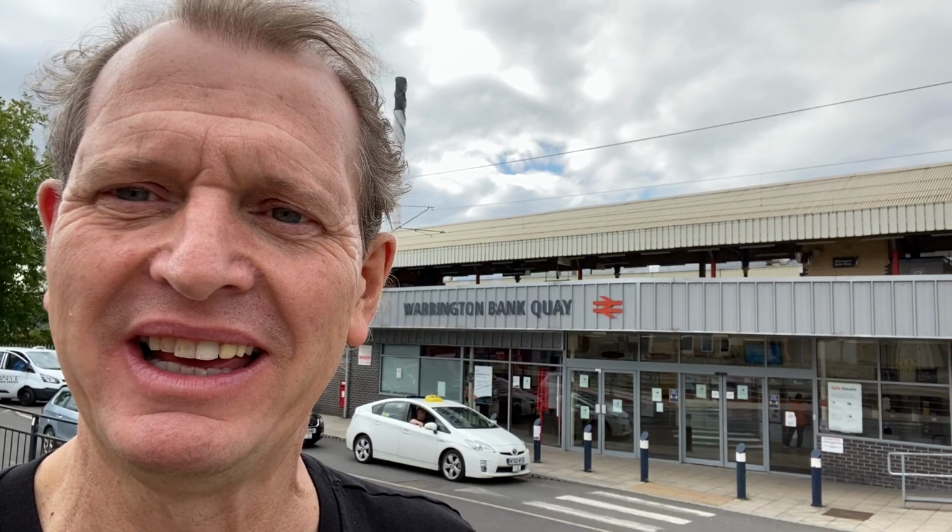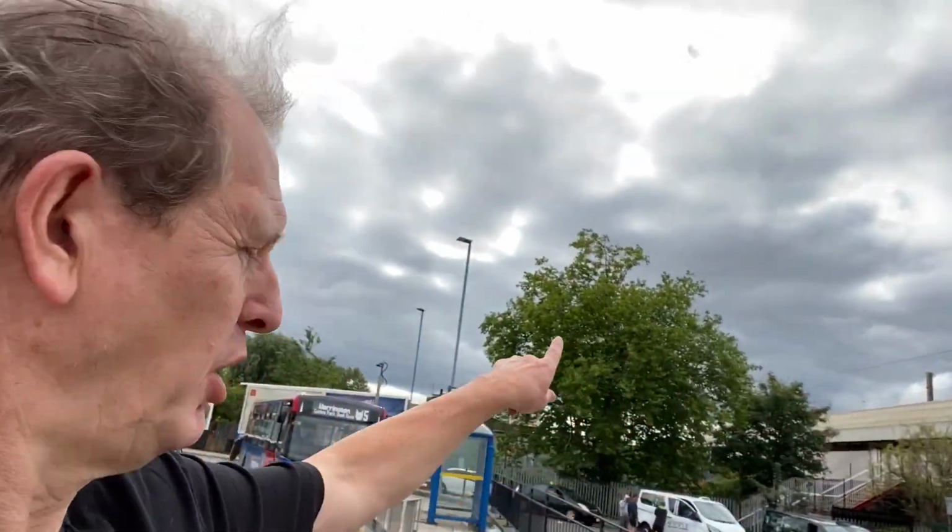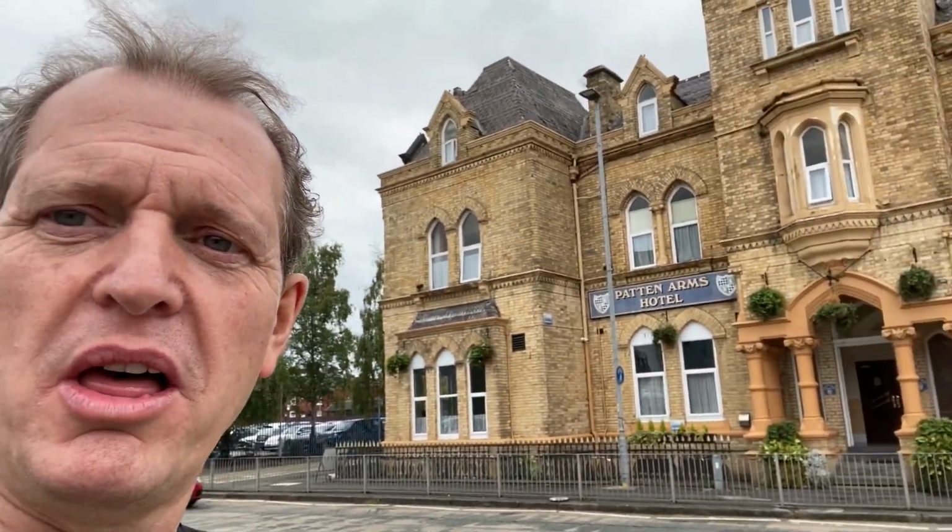So this is the Quay railway station, which was opened on the 16th of November 1868. It's actually on the West Coast main line, going from Scotland in that direction all the way to London in that direction. It's opposite a hotel, the Patten Arms Hotel. But this station and this hotel isn't the original location. Let's go and have a look at where it used to be.